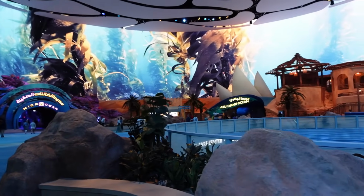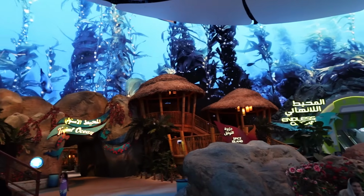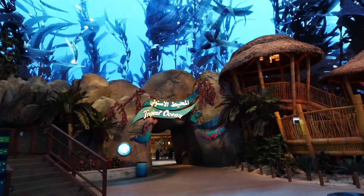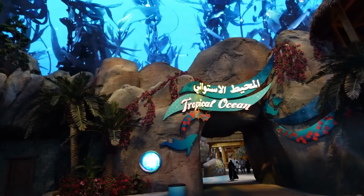Beautiful place this is, and we've still got the Abu Dhabi Ocean where we came in to have more of an explore around, so we'll probably do that on our way out later on. We've also got the Tropical Ocean to check out just over here. Yeah, we briefly walked through here down to Manta earlier on, and this is another massive area. You've got like a big bird exhibit to see down here too.